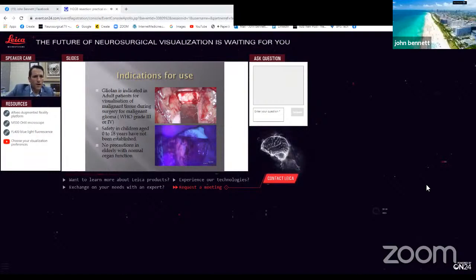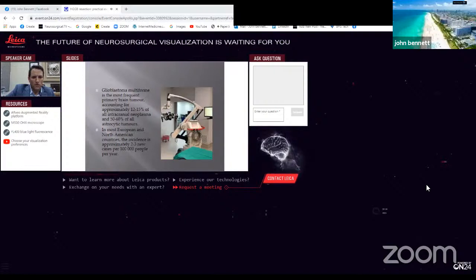Glioblastoma multiforme is the most frequent primary brain tumor, accounting for approximately 12 to 15% of all intracranial neoplasms and up to 60% of all astrocytic tumors. In most European and North American countries, the incidence is approximately 2 to 3 new cases per 100,000 people per year. And with a median age of 64, the incidence then peaks at anything between 75 and 84.